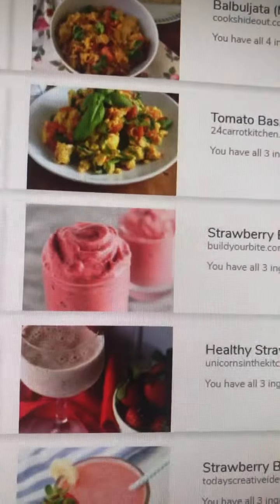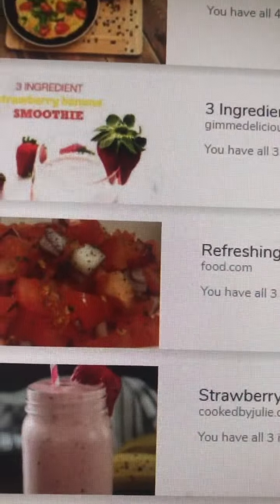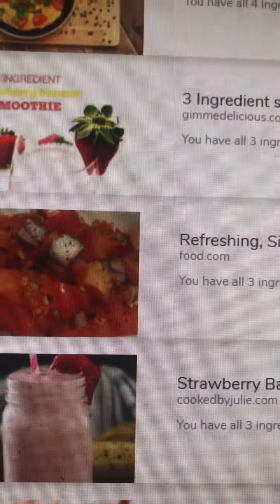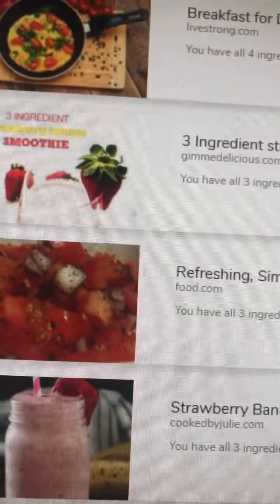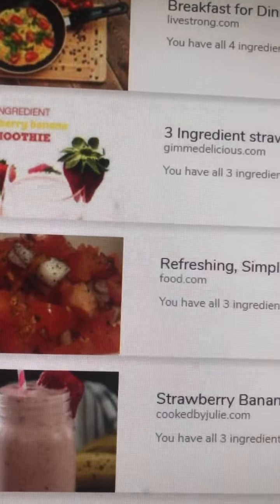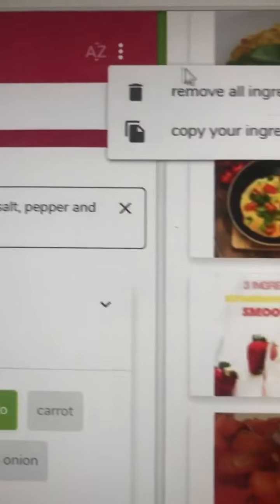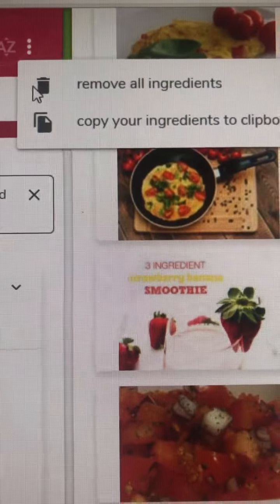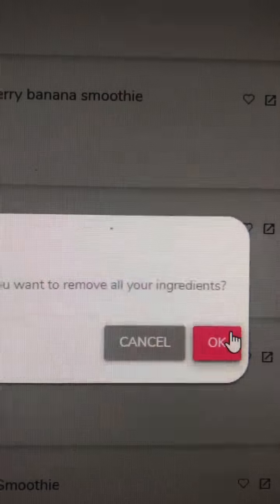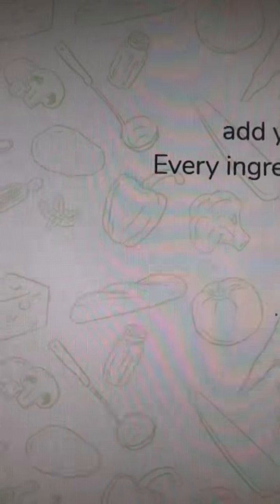Because sometimes with these high prices, we can't go to the grocery store right now. We just can't, because of the high prices. But this is a great site. And then what you could do is you could come here and click on here, and you could remove the items, and say you remove, okay, and you could start all over with, you know, what you have.